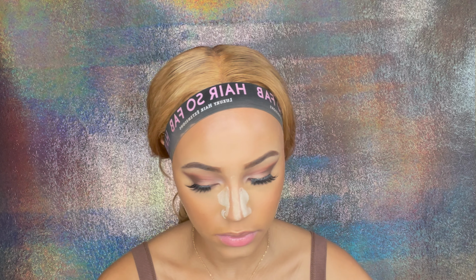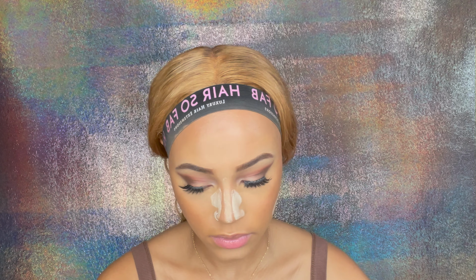So now I'm using some setting powder to clean up what I just sculpted and what I just bronzed. This is really important, especially for me. I like to use a bigger bronzing brush, and sometimes that kind of gets the bronzer everywhere, and I don't want it to be everywhere. So this cleans it up for me, the same way I'm using my setting powder on my nose to clean up exactly where I want that sculpt to be.